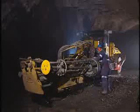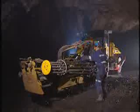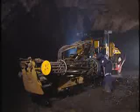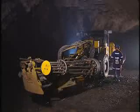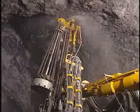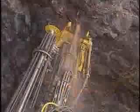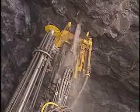The bolt magazine, which can store up to 10 bolts at a time, is mounted low down on the unit to allow bolting in confined spaces which other systems cannot reach. The concept permits drilling, grouting and bolt installation from a single feed without repositioning.